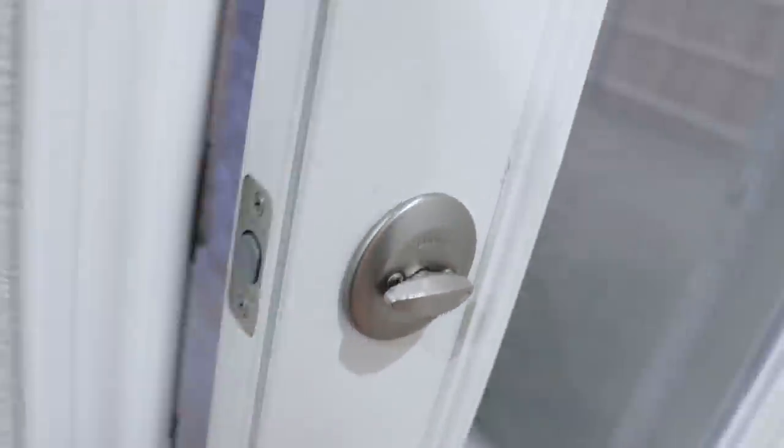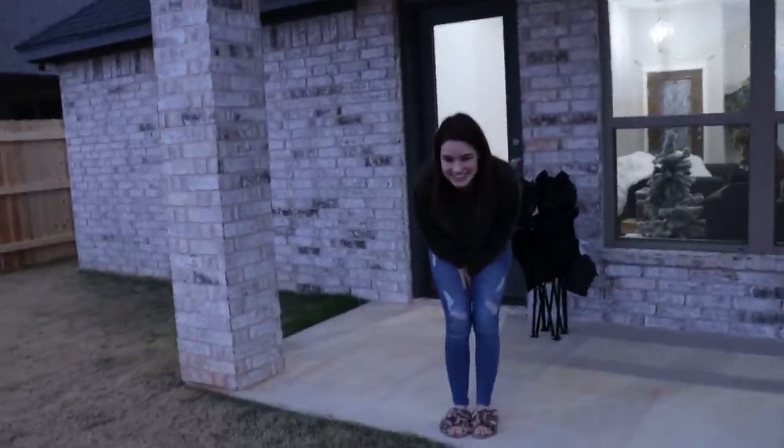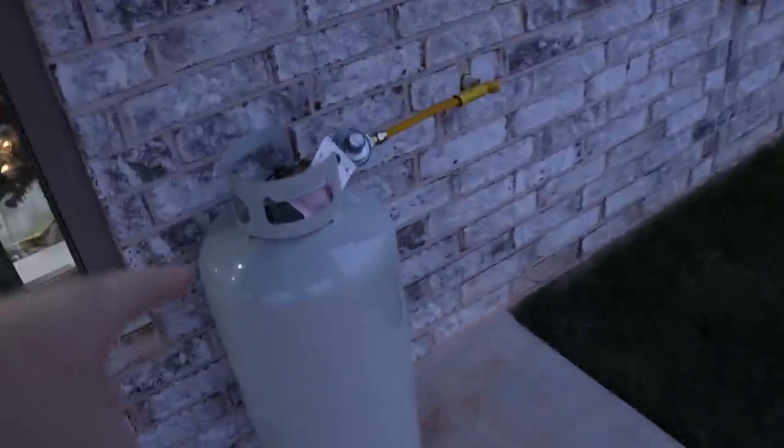Our last thing. It's really cold. I'll let you do it, babe. I don't want to go out there. I want to show you guys something. I don't care. Steven drew something in the grass when we first moved in, and it's still there. This is our back porch. Here's the yard. My feet are freezing. We got nice neighbors. This is our propane. It goes in there, and then there's our water spigot. We have one on the other side too. Okay, I have to go inside.